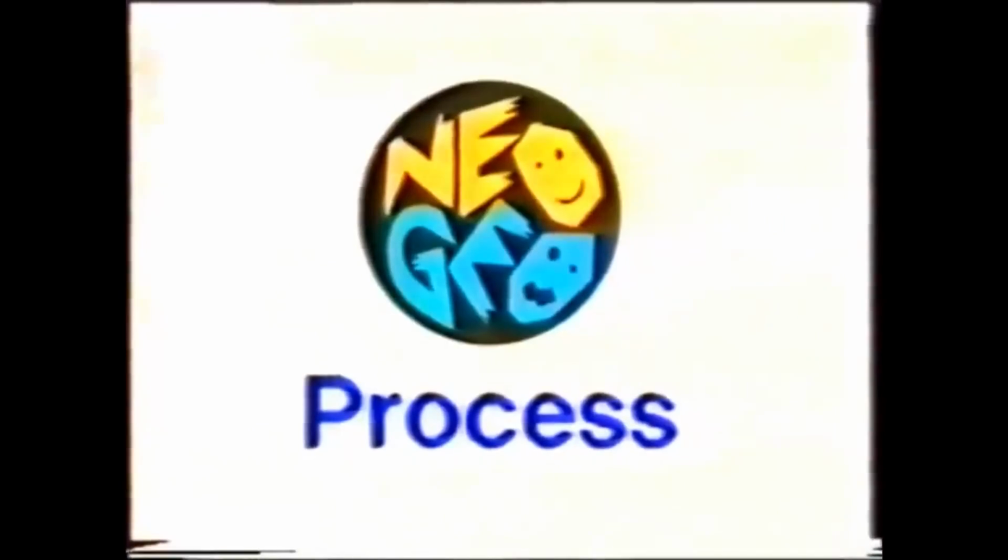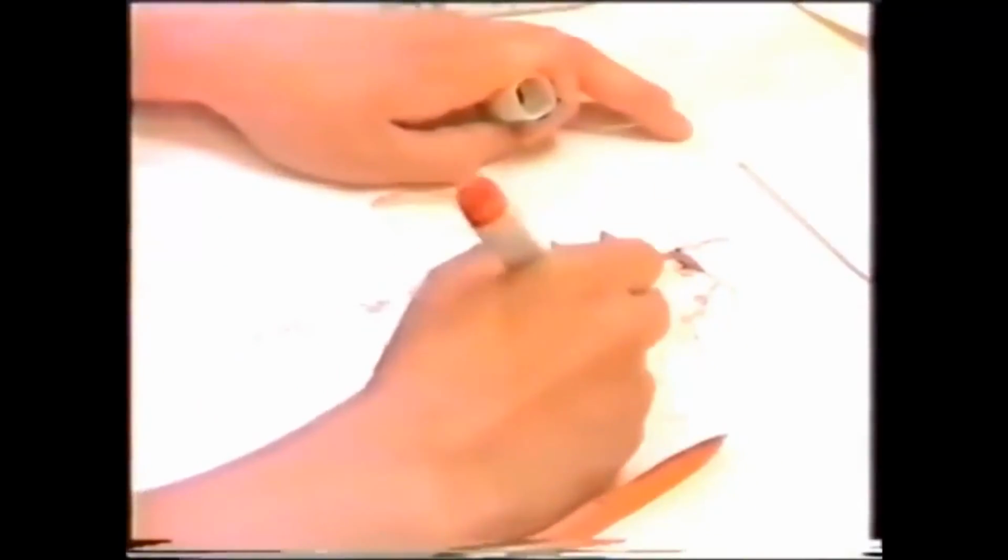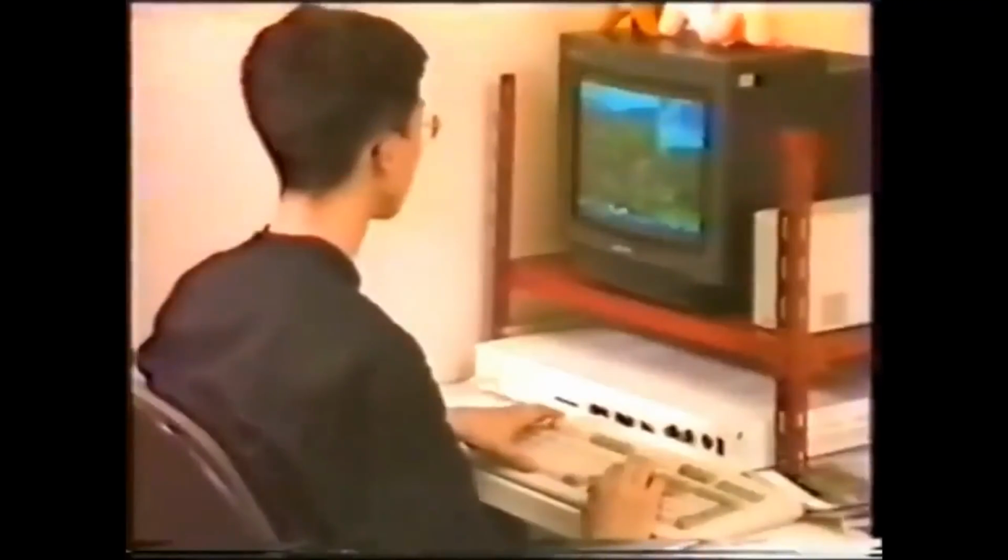Let's take a look at our development process. A sense of consolidated action along with character design and background is what is sought. Dynamic, beautiful images which exceed those of the prototypes and dazzle the player are SNK's primary goal.